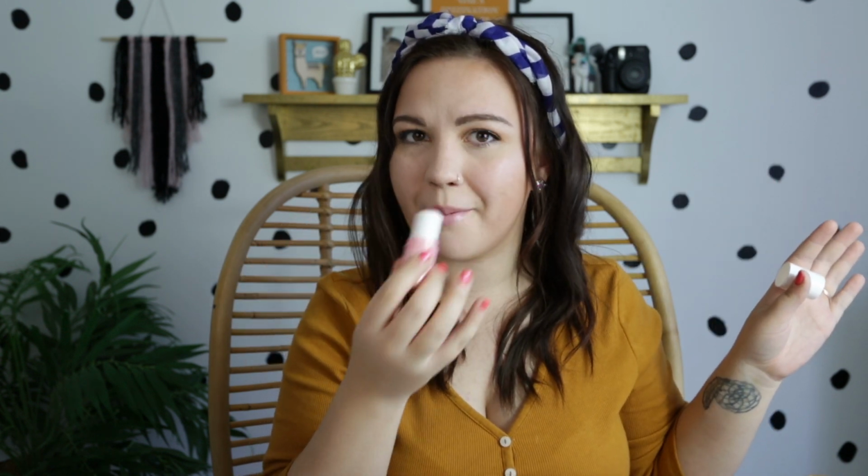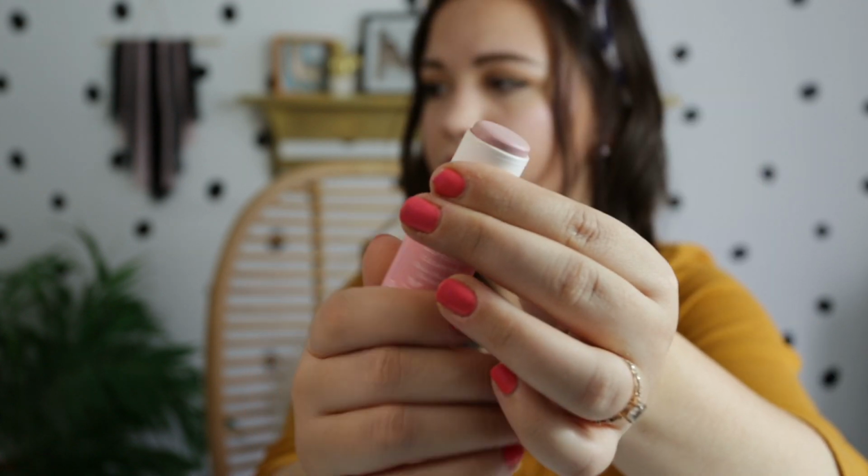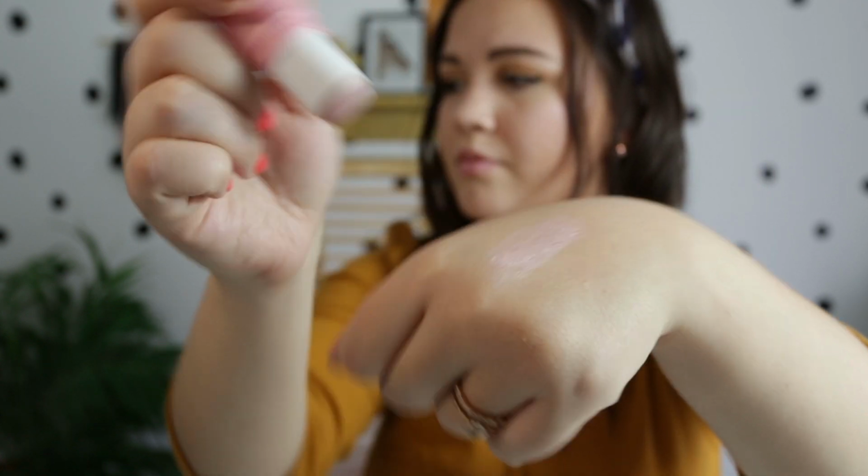Okay, and going on, let's go ahead and talk about this product right here. This is a little highlighter that came in the new COVERGIRL line, that clean, fresh line that they came out with. This thing smells like a sweet tart. It's so yummy. This little thing right here is the COVERGIRL Clean Fresh Cooling Glow Stick. And I have this in the shade Opal Dreams.